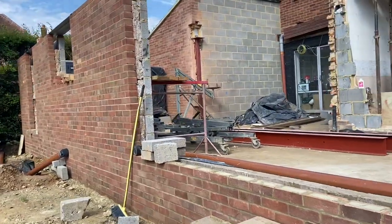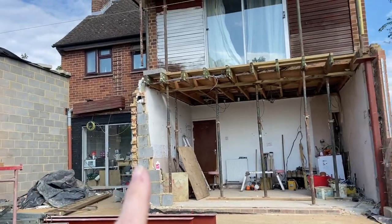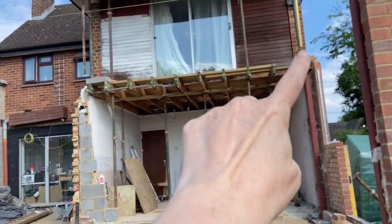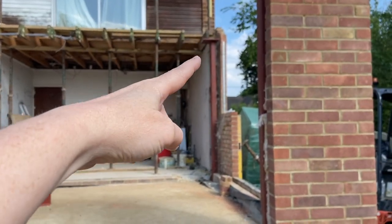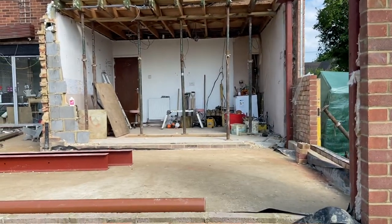I'm going to let the chickens out in a minute for a little bit of a walkabout. We've done a little bit more brickwork along there, but now what we're waiting for is this crane to lift the steel into place. The steel is going to run from there to there. So they've put these posts in as well. These were delivered as well. There's a post there and a post there, and they're loosely in, I think because they want to get it measured up and then they tighten them a bit more.